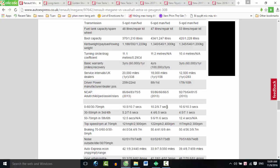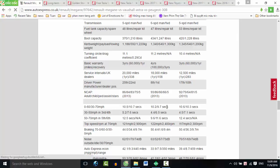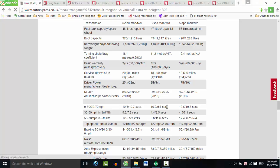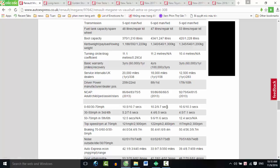Service interval slash UK dealers. 20,000 miles, 1 YR, slash 338. 18,000 miles, 1 YR, slash 158. 12,500 miles, 1 YR, slash 283. Driver power manufacturer slash dealer position. 25th slash 22nd. 8th slash 1st. 17th slash 10th. NCAP, adult slash child slash pet slash assist slash stars. 86 slash 84 slash 83 slash 75 slash 5, 2013. 93 slash 86 slash 66 slash 66 slash 5, 2013. 92 slash 79 slash 64 slash 81 slash 5, 2013.